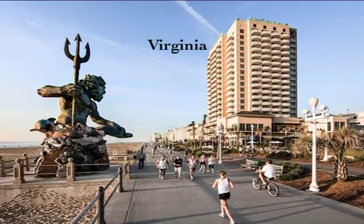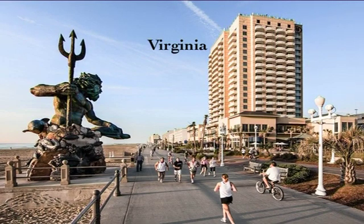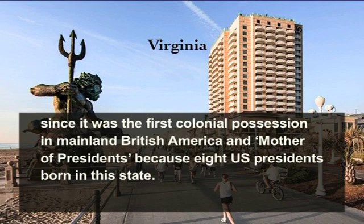Now first, let us look into the tourist attractions in Virginia. Virginia is a state located at the eastern coast of United States of America. Virginia has several nicknames. The most famous among these are the Old Dominion, since it was the first colonial possession in mainland British America, and Mother of Presidents because 8 US presidents were born in this state.